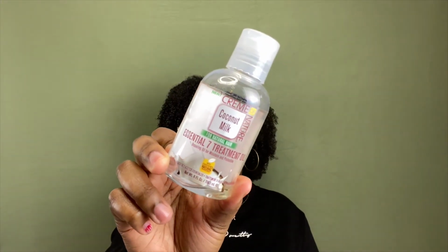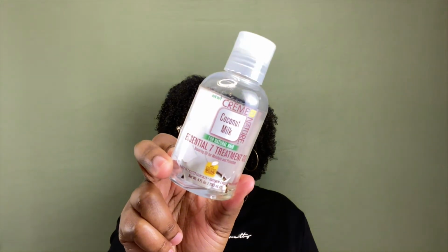Next is the Cream of Nature Essential 7 Oil Treatment. Sorry for my nail. I wouldn't repurchase this, only because I had it for so long and I didn't really use it. I didn't find any use for it. The only reason I even used it up is because I added it into a pre-poo that I really didn't care for, that didn't have a lot of slip. Otherwise I didn't use it alone by itself a lot, so I'm not repurchasing this.